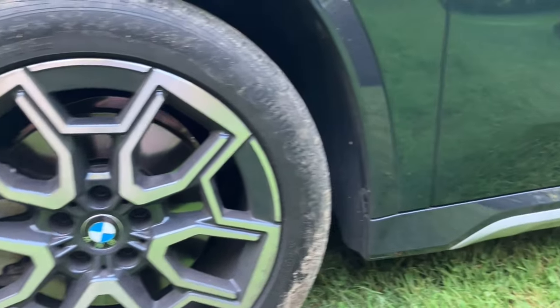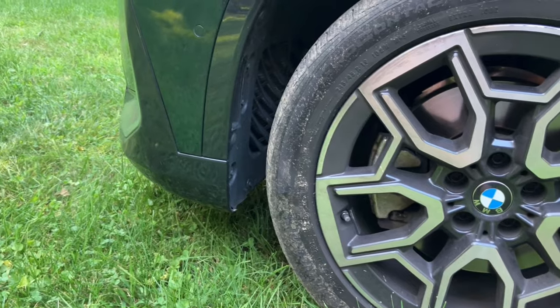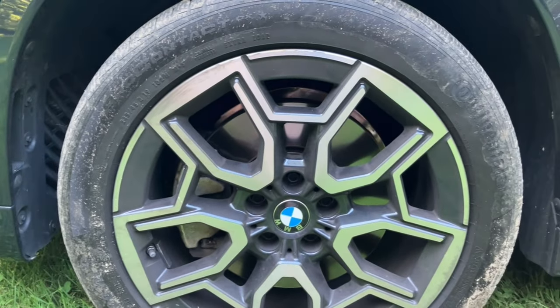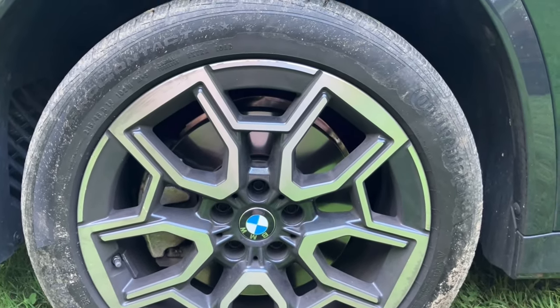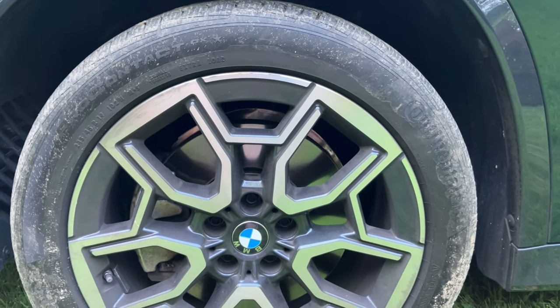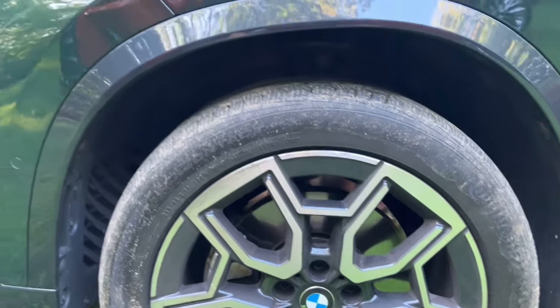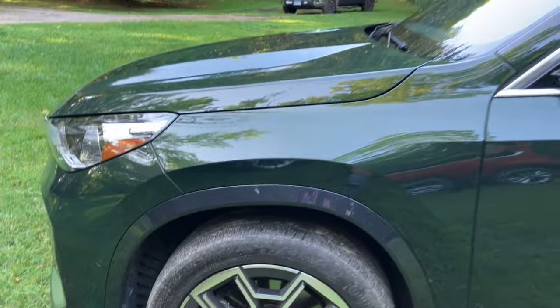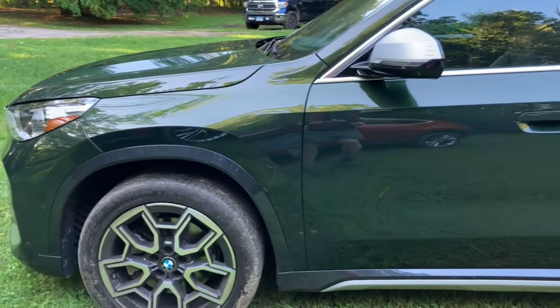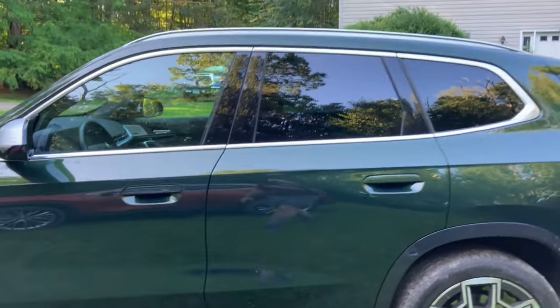As you can tell just while we're sitting here on the grass, there's not a whole lot of ground clearance to this thing, which is going to turn out to pay benefits in terms of the handling. I know that for a fact. But as far as your off-road soirees, this is a very light off-road use vehicle if you do that. But like I say, snow, yeah, that'll definitely be something you can do with this thing.